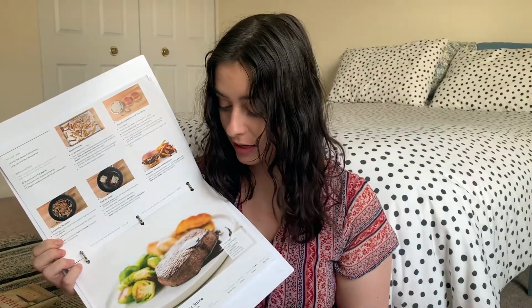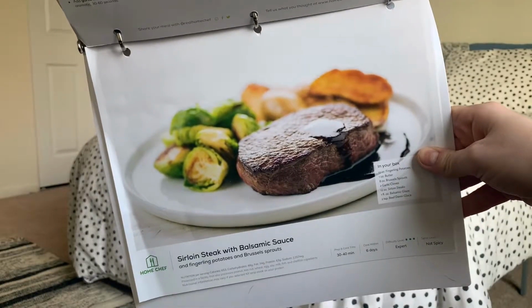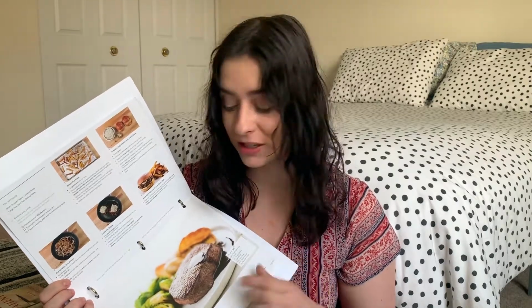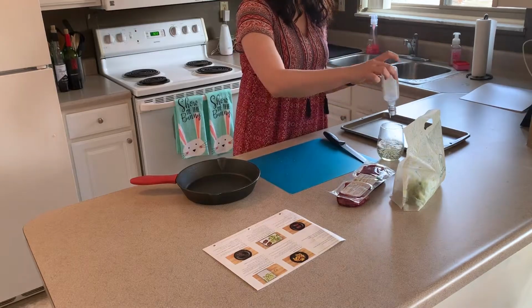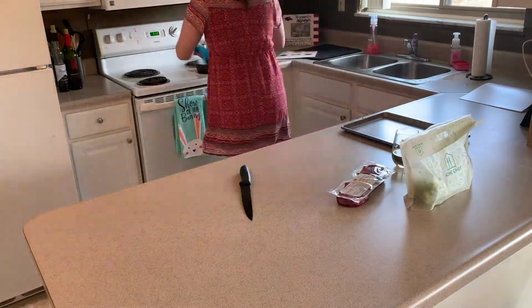Today I'm going to go ahead and make this sirloin steak with balsamic sauce and fingerling potatoes and Brussels sprouts. I've never actually eaten Brussels sprouts before, so this should be interesting, but I do love steak and I do love fingerling potatoes, and I'm probably going to leave off the balsamic sauce because balsamic is not one of my favorite things.